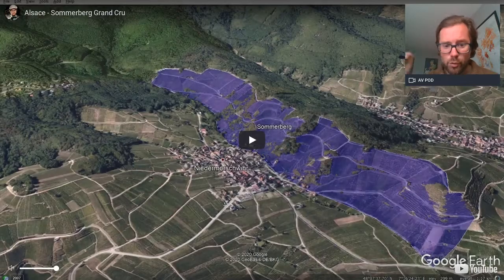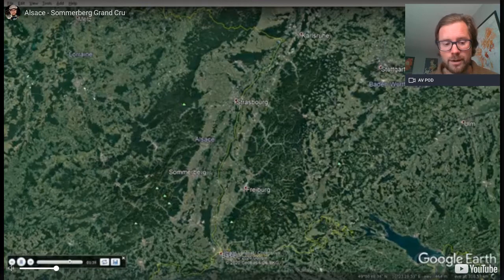So first of all, we are going to look at the Sommerberg Grand Cru, which is just north of Riquewihr, near Niedermorschwihr, which is in this picture, as you can see immediately. This is currently how this is showing on the screen. It is looking kind of northwest. So that Sommerberg site is actually facing mainly south, which is quite amazing.